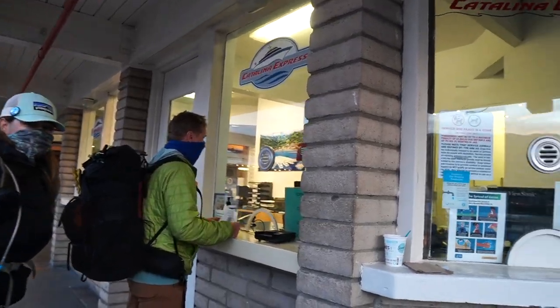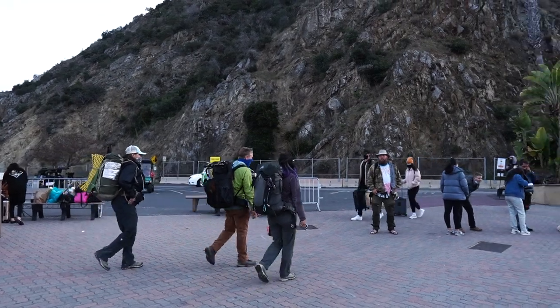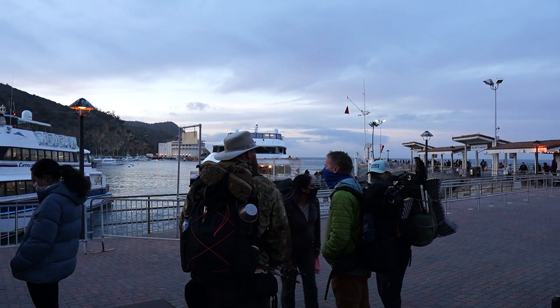Beautiful. The Trans-Catalina Trail is such a wonderful hike. I would highly recommend you guys doing it.